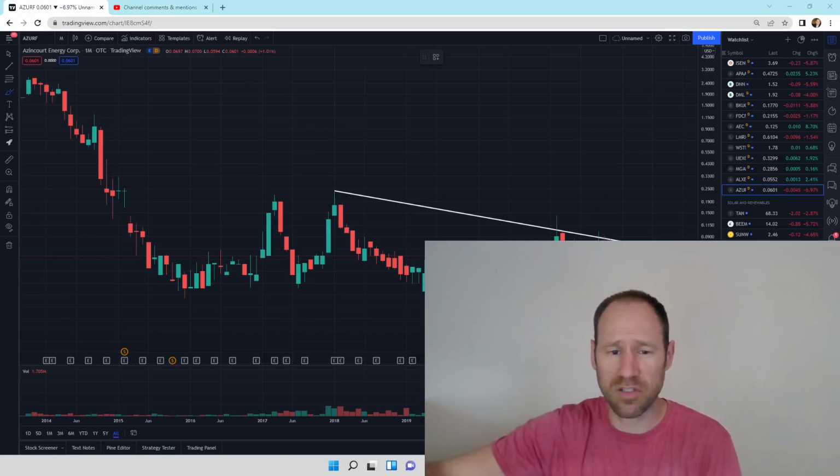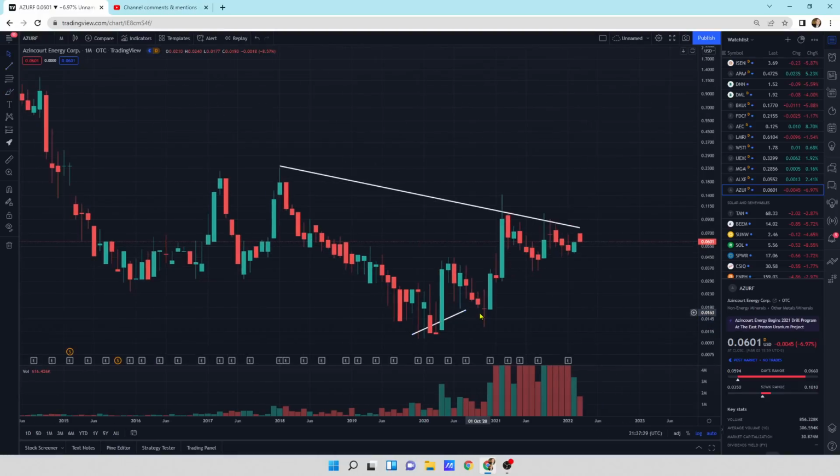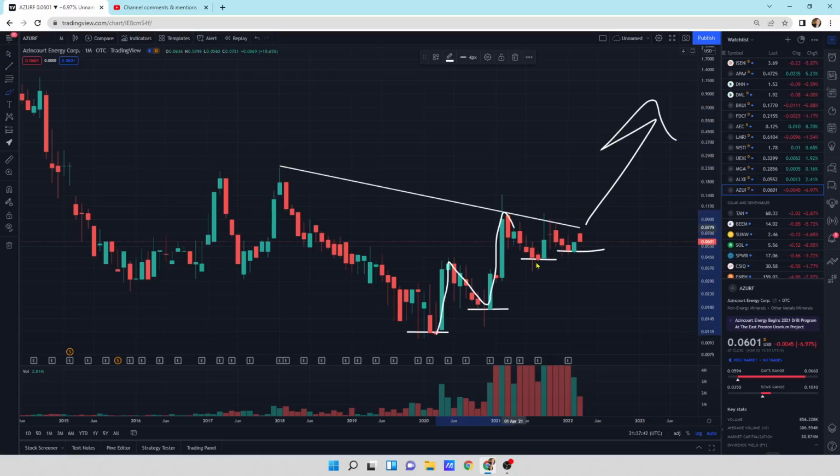Like this one behind me, Asian Corp. This one looks absolutely excellent. We've got a low, a higher low. I want to pick this one. We've got a low, a higher low, a higher low, a higher low. We're going to break through this line here and then rocket higher. But it's stair steps in this pattern.